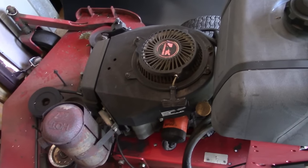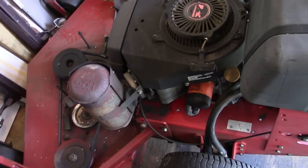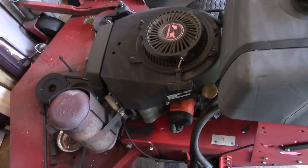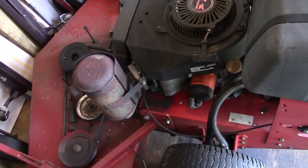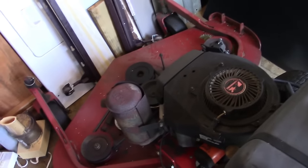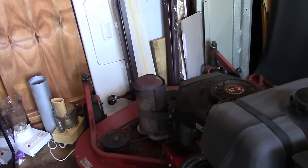And so it makes a crazy amount of smoke, and I'm trying to capture that. This one does it about once a day under heavy use. So I'm going to try to catch that with the GoPro and maybe even in slow motion. See if I can catch it doing that. So let's start this up and back it out.